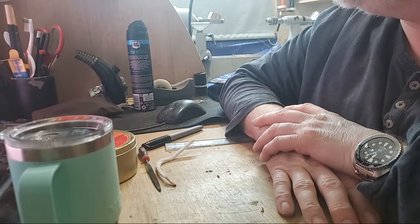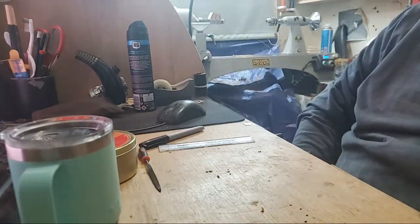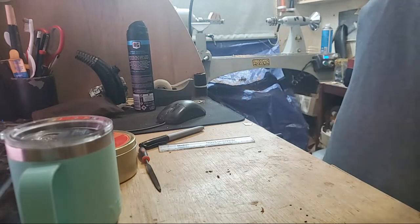Arturo Fuente, $30. That's an expensive cigar. Arturo Fuentes, unless you're going for an Opus X or something like that, that sounds like a lot of money.